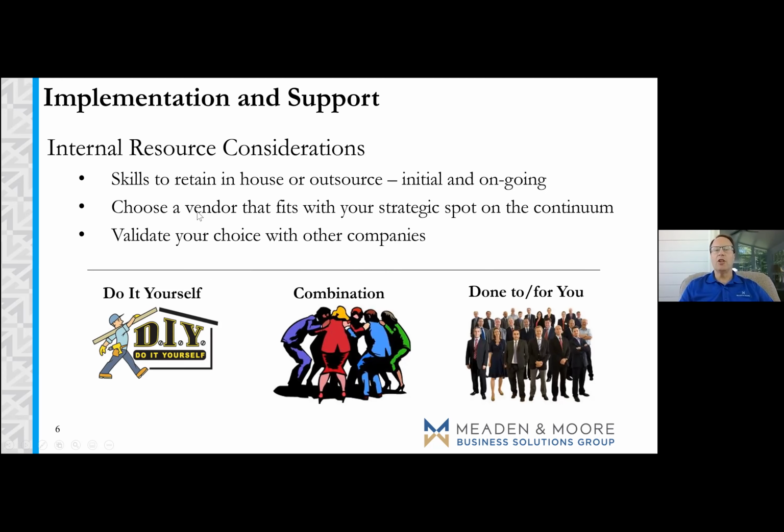With respect to internal resource considerations, the do-it-yourself approach works pretty well if you've got a lot of honor students in the classroom who have done it before and have a lot of experience. Most often what we see is that middle approach, a combination with some amount of internal resources, typically a significant investment in third-party consulting resources, typically from the software vendor, maybe with an independent firm to help guide. We've heard this approach described as ERP done to you as opposed to done for you.